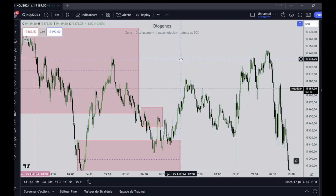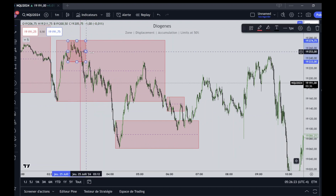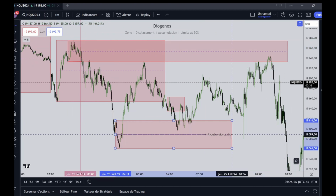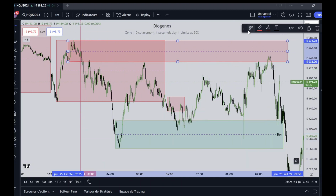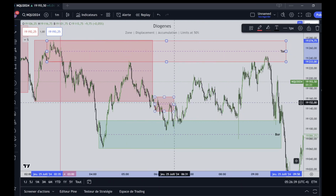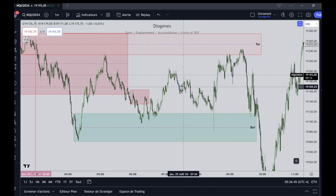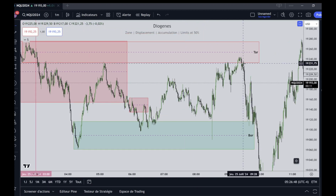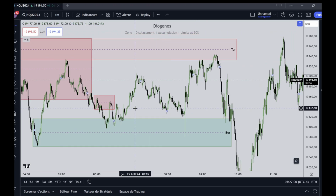So I knew we're ranging between, on higher time frame, this was top of the range, and this was bottom of the range. Okay, so when I know that we're having this kind of price action, I always trade with less risk, okay? And all my trades, most important one, need to be in the top of the range or the bottom of the range. I can take quick scalps at the 50%, but I really risk less.